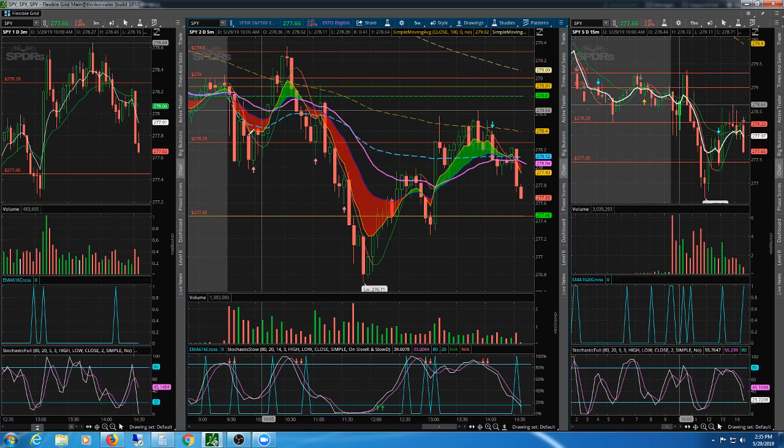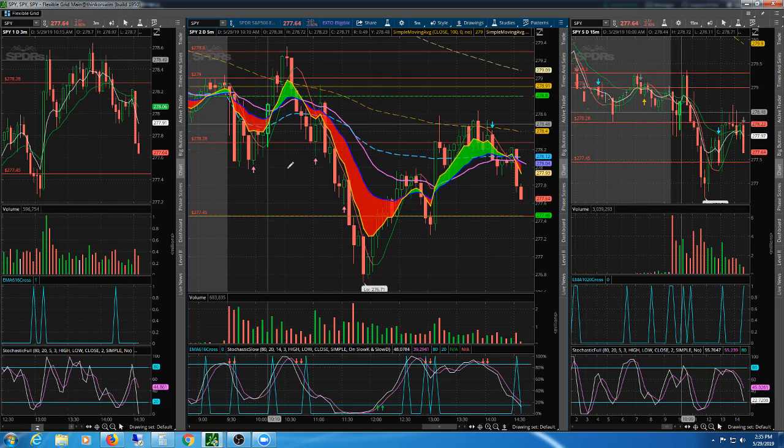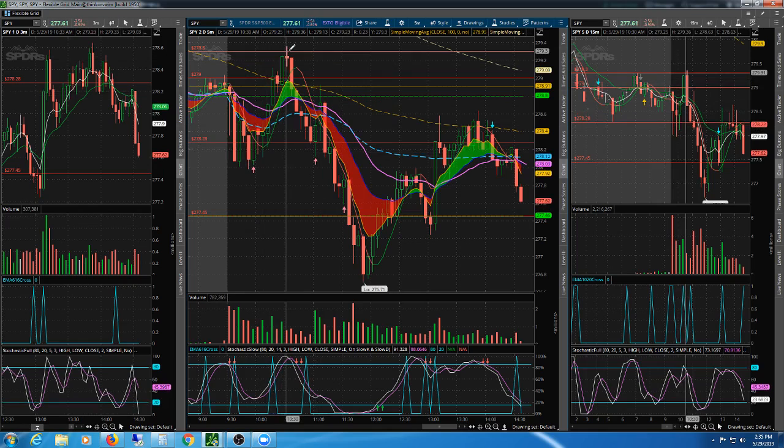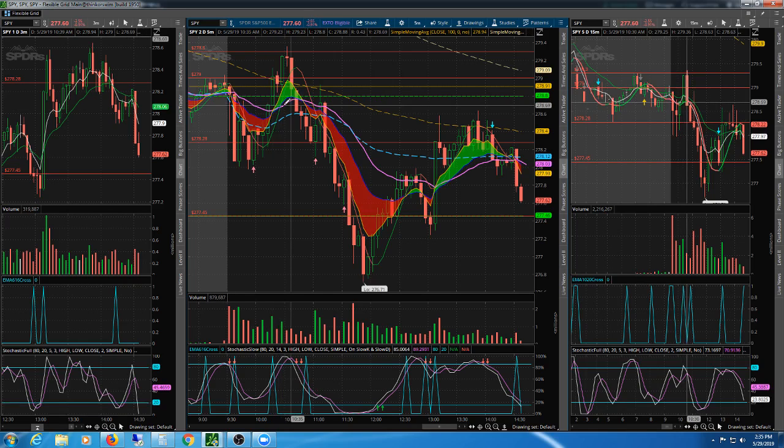I wanted to get back in. I didn't know that we would get this bounce here. I thought it might bounce up to about here and then pull back. It went up higher than I thought it would. I was figuring right around this area it might stop. We'd have a lower low, plus we had some resistance there.